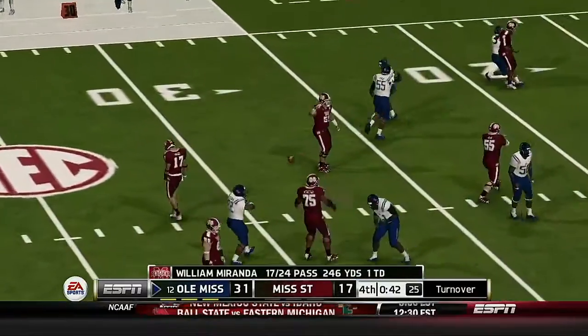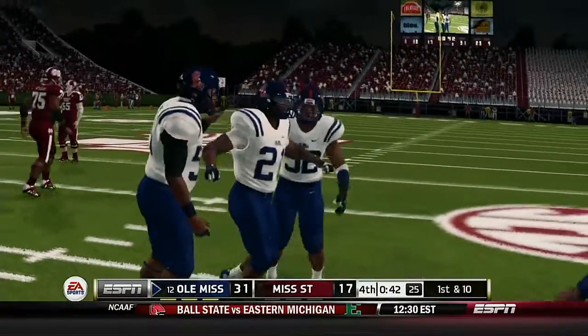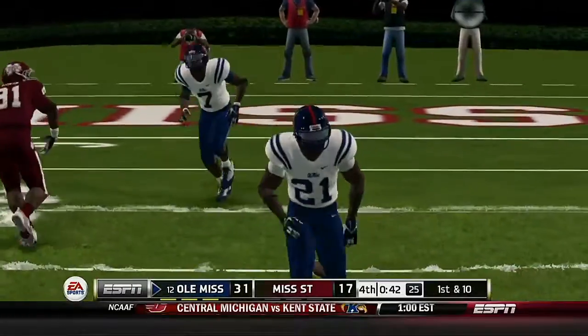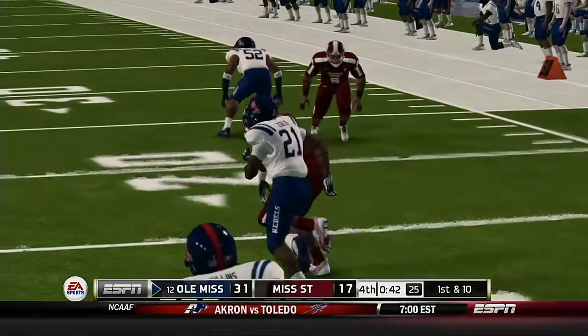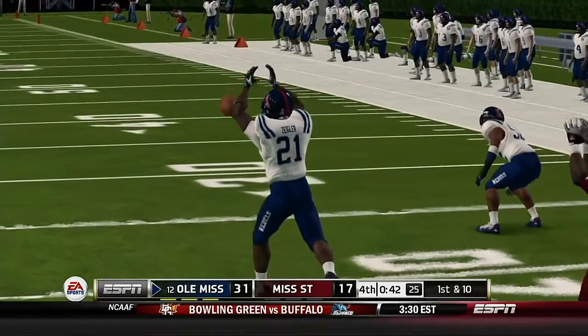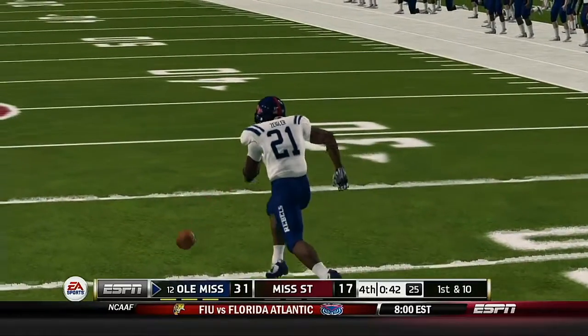So the big blow comes from the defense. They come up with the stop of the day, and that'll ice this football game. It's always a gamble going for it with so many yards to come up with. But when you're behind, sometimes you have to take risks to get back into a ball game.